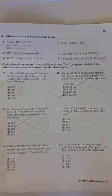Now notice on page 19 that I have crossed out number 2, don't do it. I've crossed out number 8, and I've crossed out number 10. Now the reason that I've done that is that those 3 problems are find the whole problems, and you have not learned that skill yet, so you can just skip those problems.